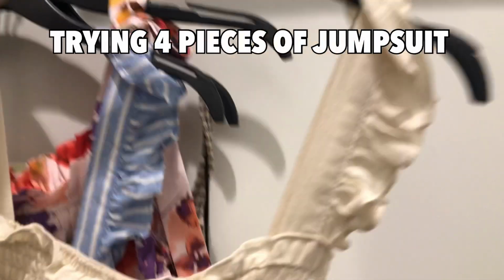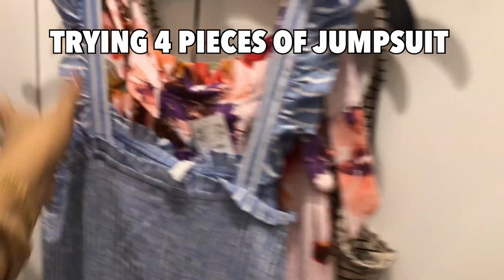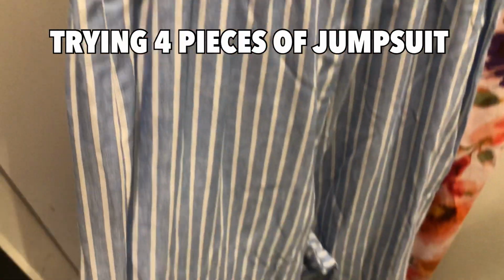Try on this jumpsuit. Another jumpsuit. Jumpsuit, all jumpsuit. This jumpsuit as well. And this one is the same.